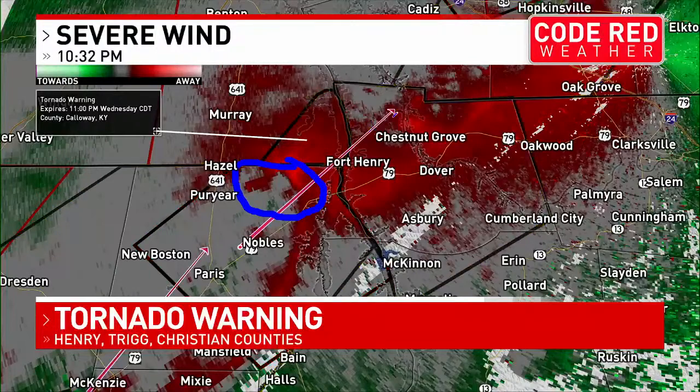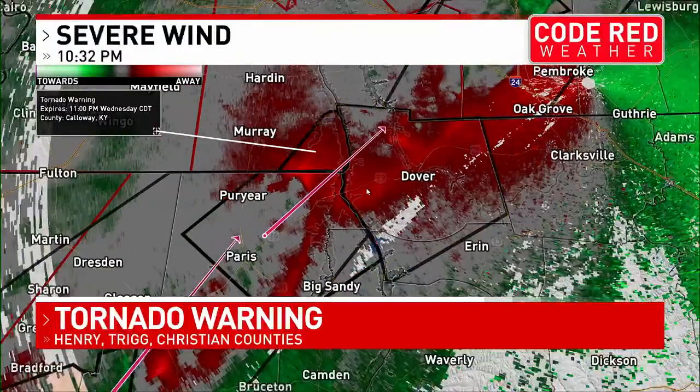So the corner of Stewart County, no tornado warning for your area just yet, but it could be heading your way. So just keep an eye out. Nothing to worry about right now, though, for northwestern portions of Stewart County.